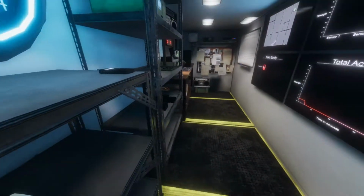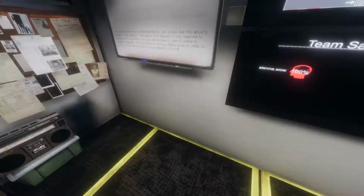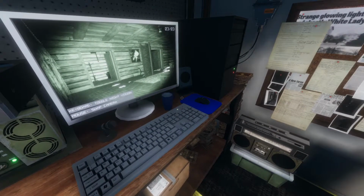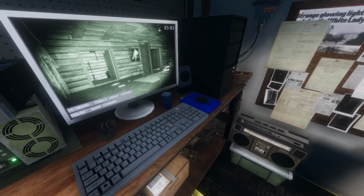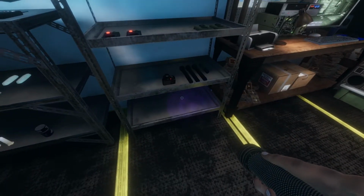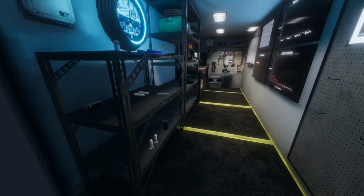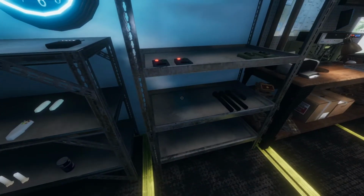Let's sanity up, I don't want to get hunted again. So we're at 100, or 99. Let's go move the books, and move the cameras one more time, maybe. I don't need that. It's not a wraith.